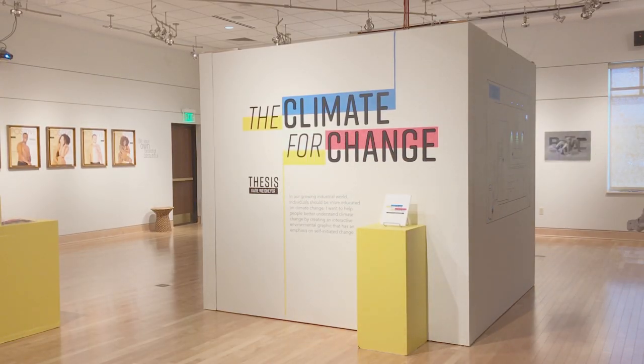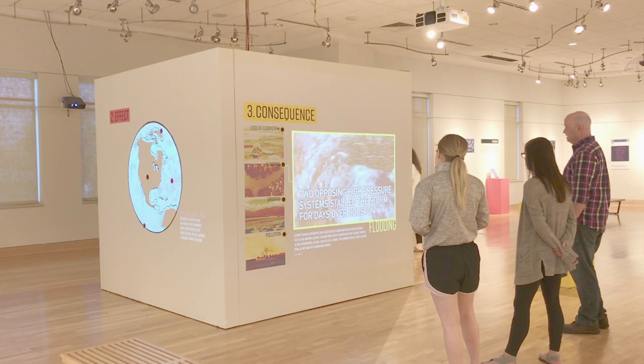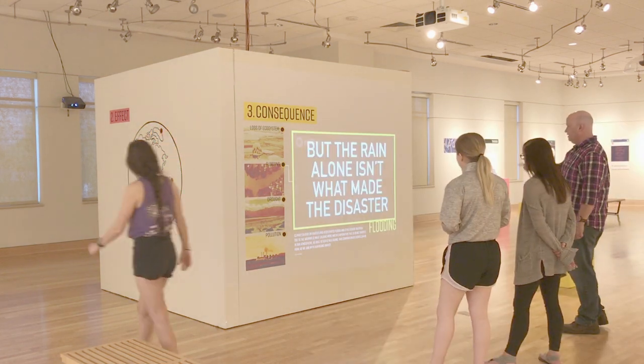change into four stages: cause, effect, consequence, and solution. And as you move through these phases, you will learn about climate change and your impact on climate change, and by the end, make a solution.